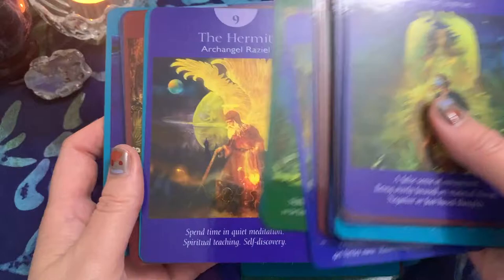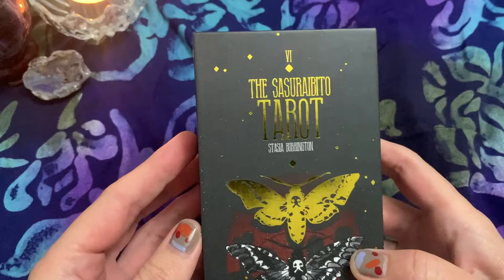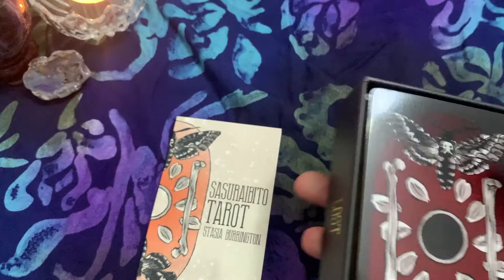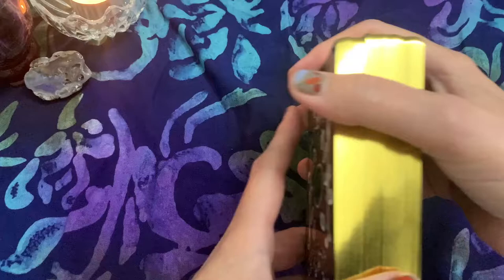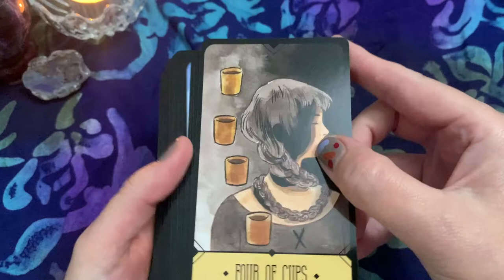Next, Sacerobito Tarot by Stasia Burrington. Little guidebook's cute and it's got enough information, which is good. The gold edging. I have the earlier glossy version of it. Now you can get it in a matte.